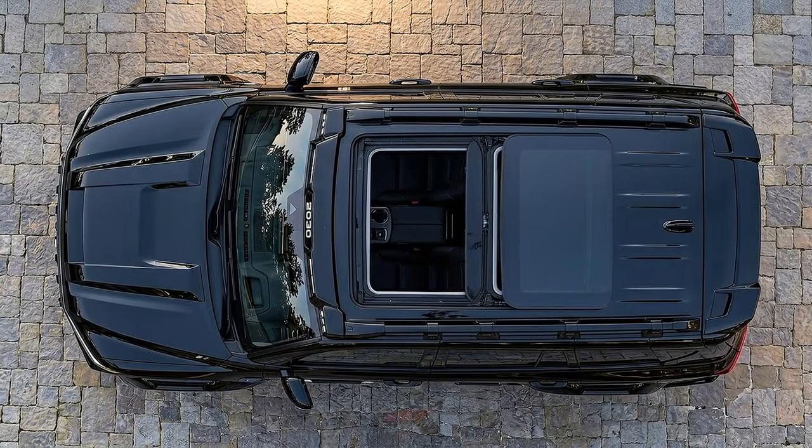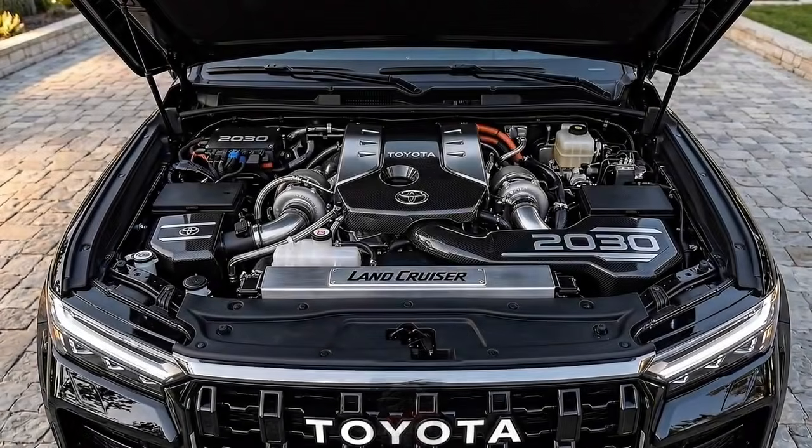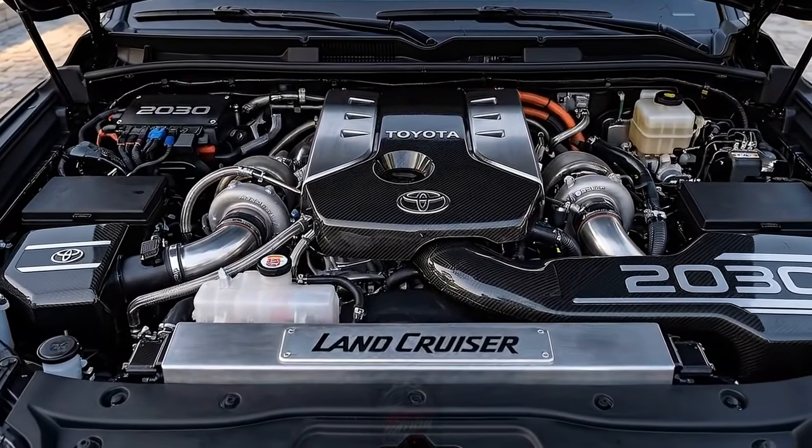Whether you're shuttling kids to soccer practice or business partners to a meeting, the second row of this baby Land Cruiser looks like it belongs in a private jet, not a mid-size SUV.